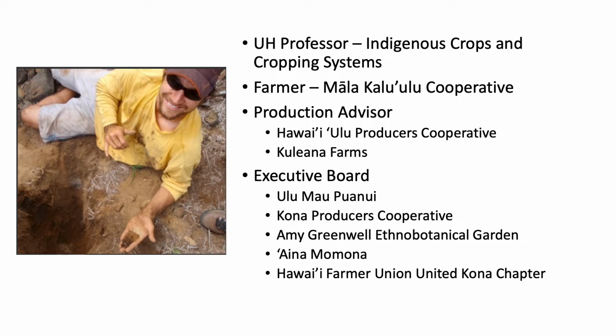We also manage a farm, the Malakala Ulu Cooperative, located in South Kona on the Big Island in Ke'e Ahupua'a. And here we're restoring the traditional agroforestry systems, the breadfruit agroforestry system that existed in that South Kona region.